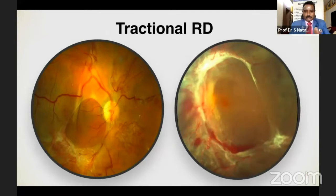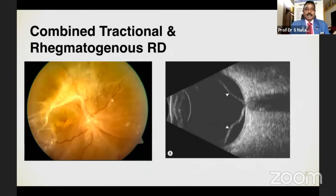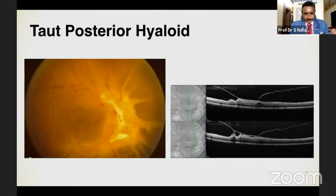So you just saw a patient where Dr. Cyrus showed a fantastic surgery, how he created the opening and then saw the cleavage. And in India, you see so much severe traction retinal detachment. Another indication is non-clearing hemorrhage, and combined traction and rhegmatogenous retinal detachment. And this is a taut posterior hyaloid following proliferative diabetic retinopathy, producing fibrous tissue and contracting the macula.